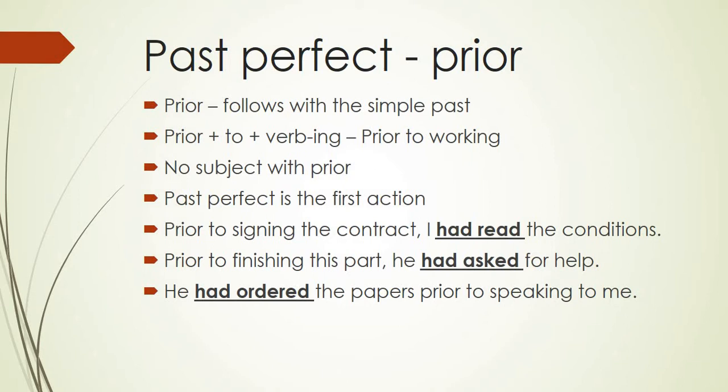Prior means before. It's exactly the same meaning. Before, prior, exactly the same meaning. So it's the same as the last one. So prior follows with the simple past. So it's exactly the same as before.